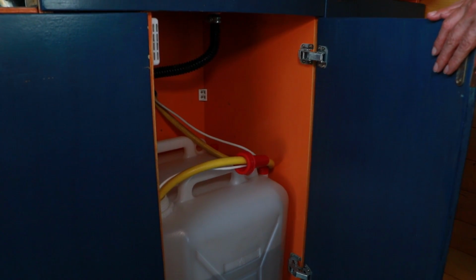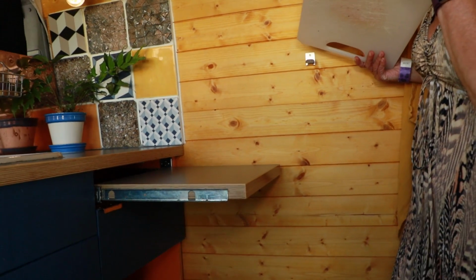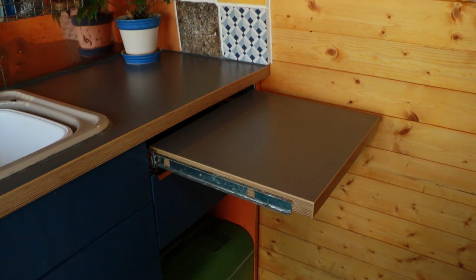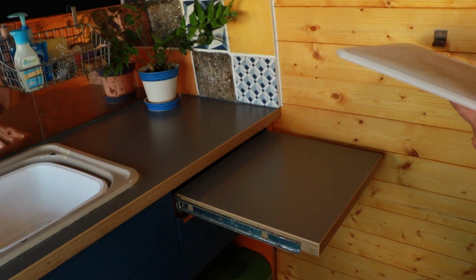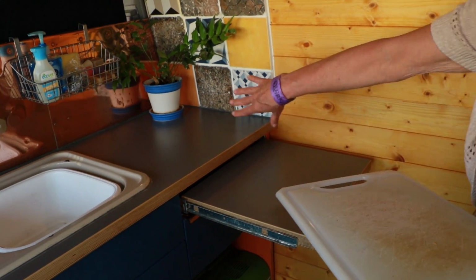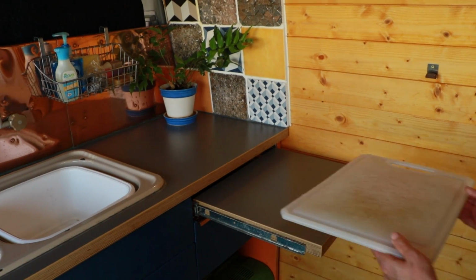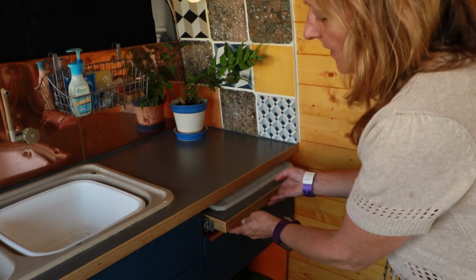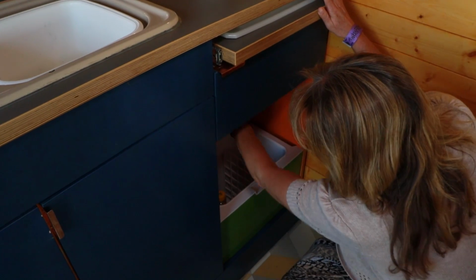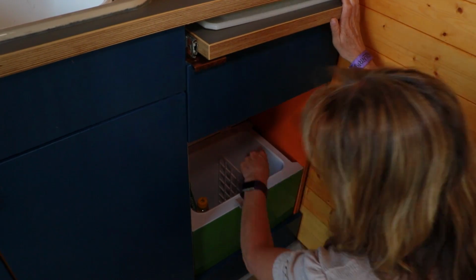Again, that's 25 litres. We have another little helpful kitchen area which slides in and out. So it's quite useful when you're preparing the food to have the extra slide out bit there. And the cutlery drawer, the cooler, which is a 12-volt cooler and heater. So obviously that works from the solar panel.